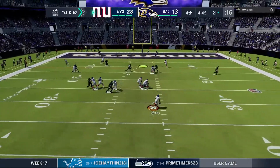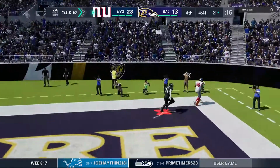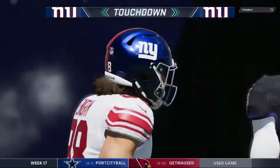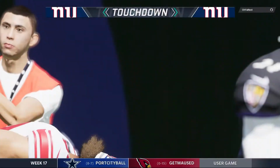They'll look to throw here on first down. Flushed out right. Letting one go deep for the end zone. And he's going to look that one in one-handed. What a catch for the touchdown.